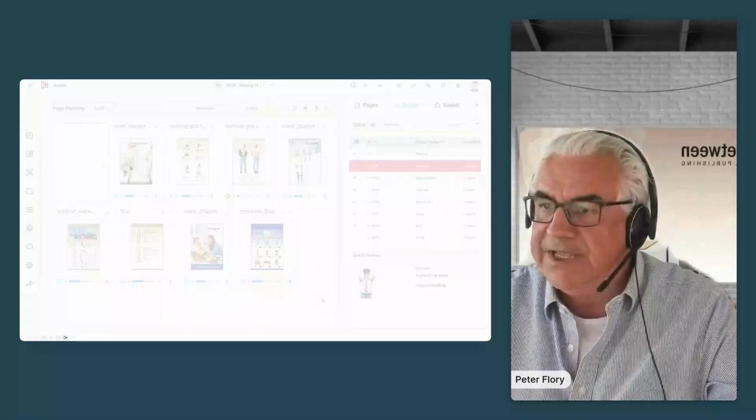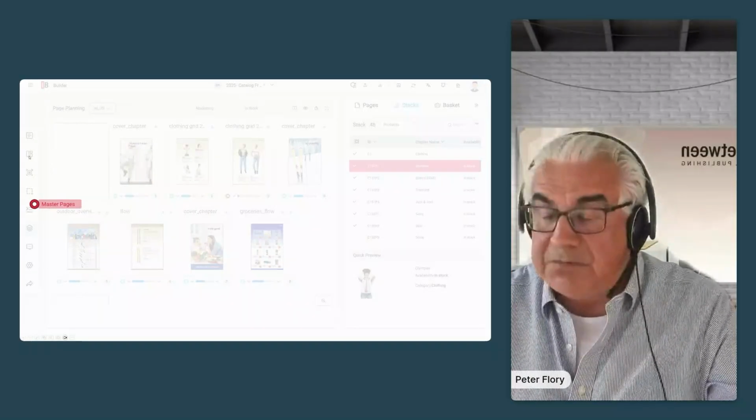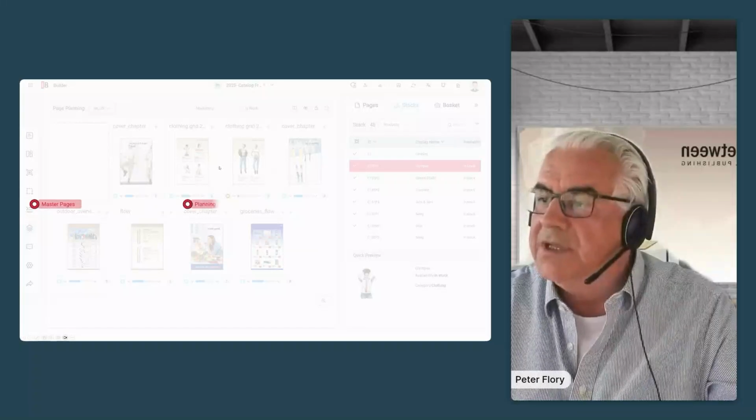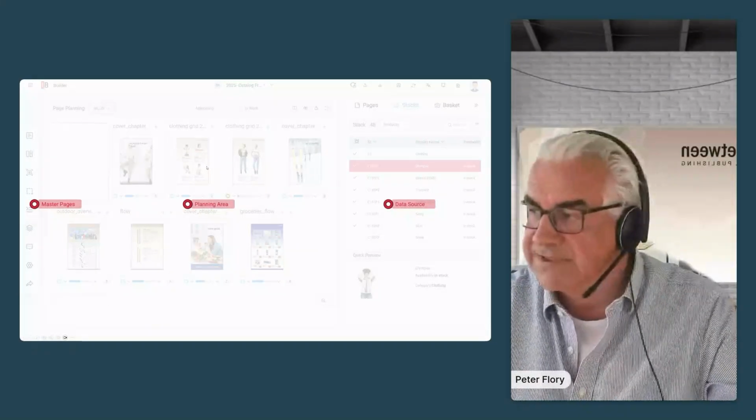So just to reiterate, master pages, you can build those master pages right in that online platform. You have your planning area, and you have your data sources, your products, and so on.